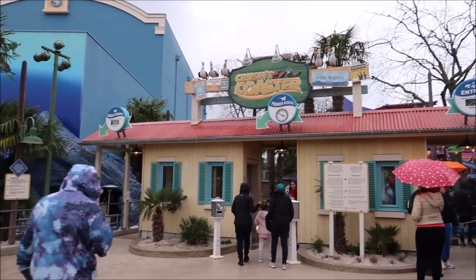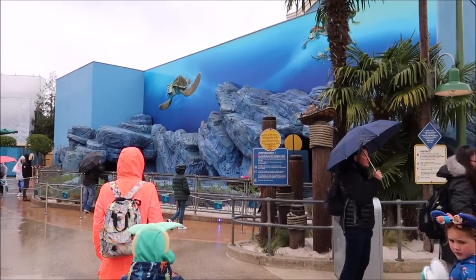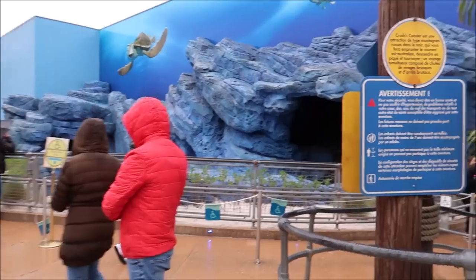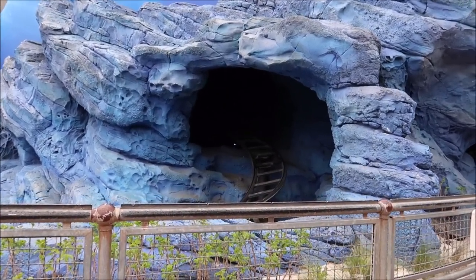Now I think we're gonna make our way onto Crush's Coaster. This is a really cool ride because it just spins around and around. Oh, you can see it actually coming out right here. I know, but it's really long, darling. It's a unique ride too. That's the funny part about it. Let's see if we can see one come launching out.